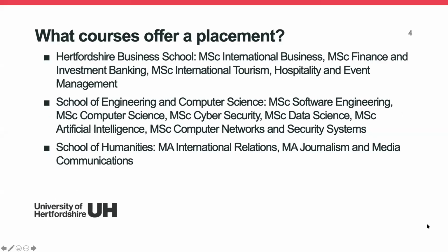So first off, what courses offer a placement at our university? There's 3 schools of study which offer placements, and they are the Hertfordshire Business School, the School of Engineering and Computer Science, although at the moment it's just computer science related courses that offer placement postgraduate courses, and the School of Humanities. As I understand it, the university is always looking to expand our portfolio of courses offering placement years. However, at the moment, these are your current options.